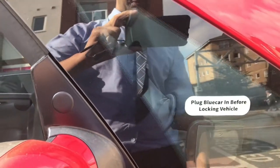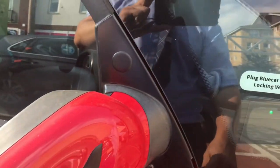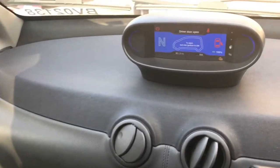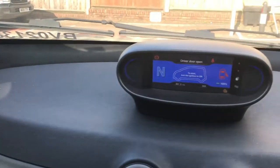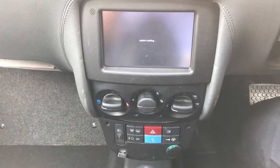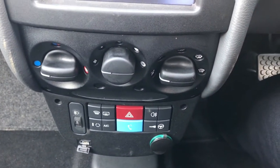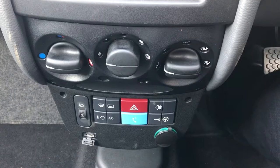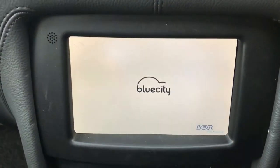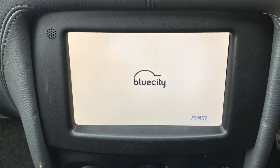So, okay. So by placing the card on there, that's opened the locks. And that's it. We are now sitting inside a BlueCity car. So let's have a little look inside what it looks like. Right, so there we go. There's a system loading. That's the sat nav, a very basic set of controls, not too much exciting there. Okay, you've got a normal USB socket. Oh, look there, and it's loading up the screen. Let's see what it shows. BlueCity logo coming up. And maybe we'll come back to that as it loads.